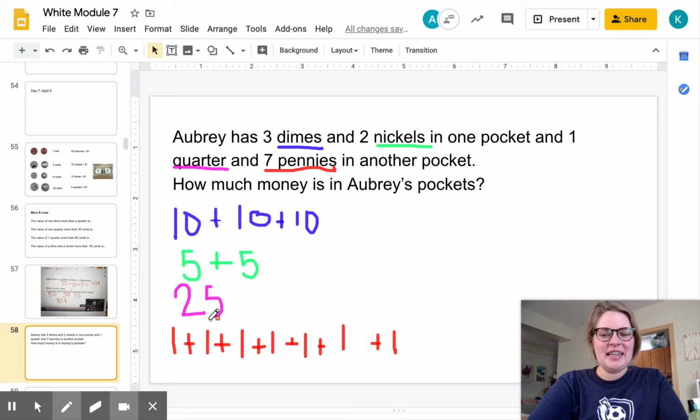All right, let's add these together. 10 plus 10 plus 10 equals 30. 10 three times equals 30. 5 plus 5 equals 10. Twenty-five is just still staying 25. Don't need to add anything to it. And then one plus one plus one plus one plus one plus one plus one equals seven. All right. 30 plus 10 is 40.